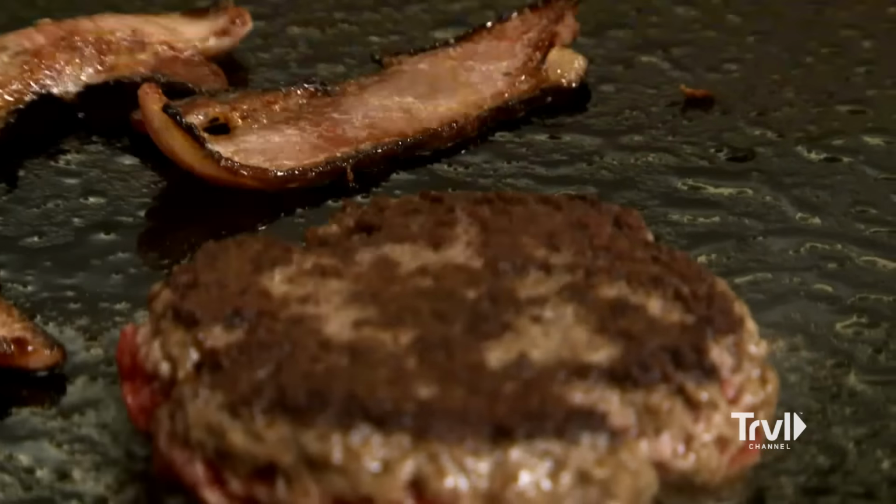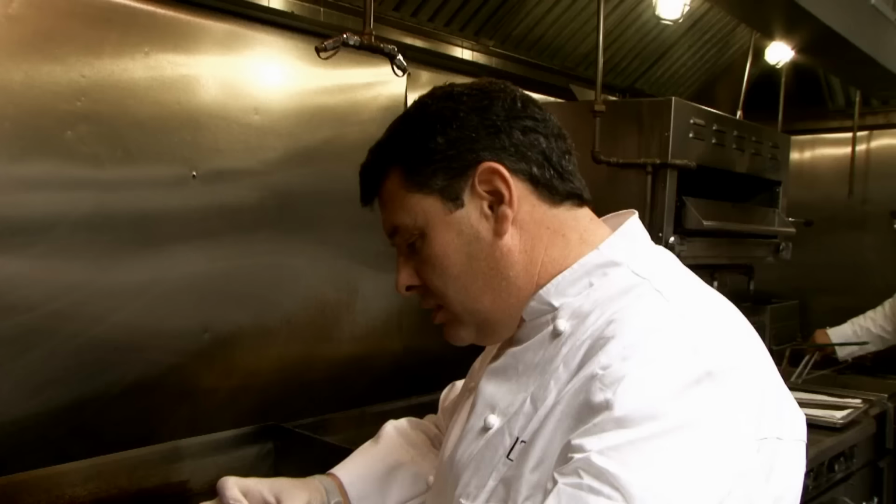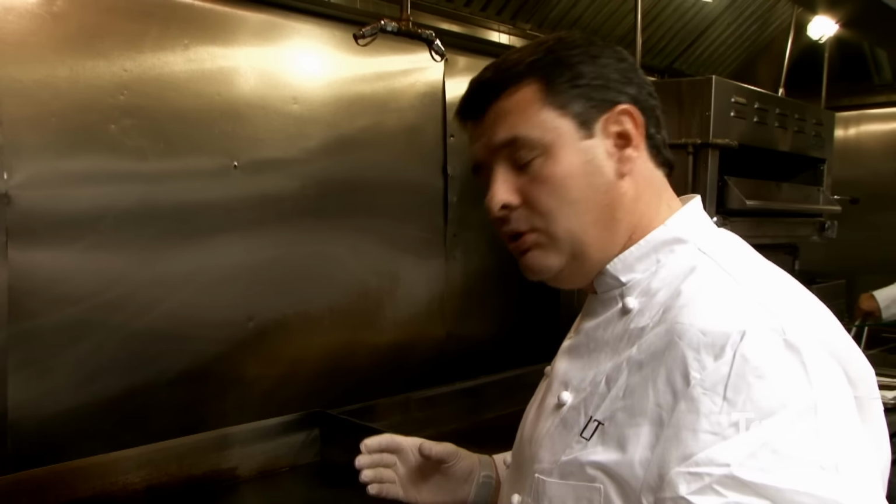I don't press on the burger, because the more you press on the burger, the juice of the meat is going to come out, and you don't need that. You need to have the juice stay in, you know?